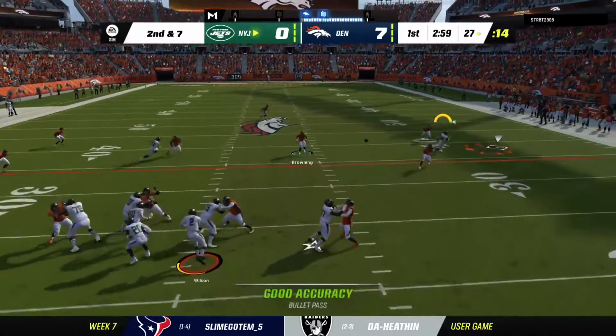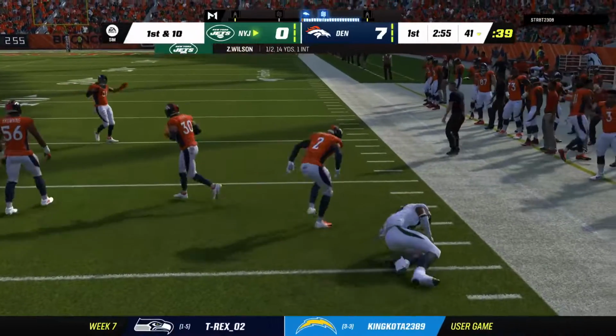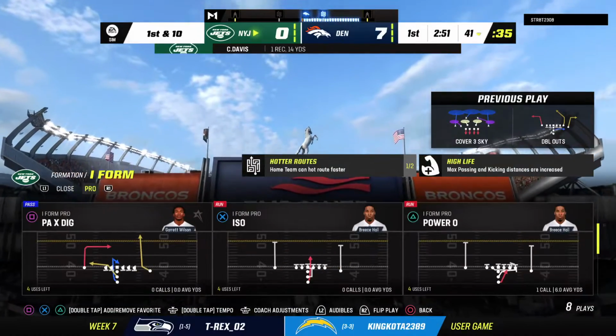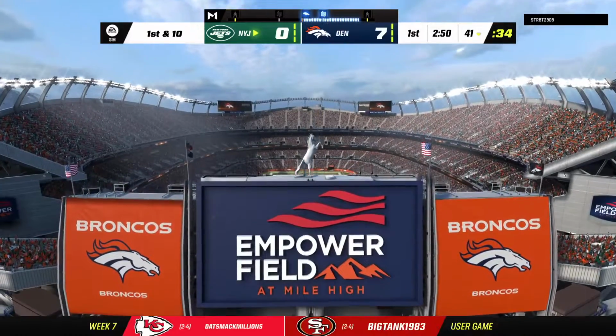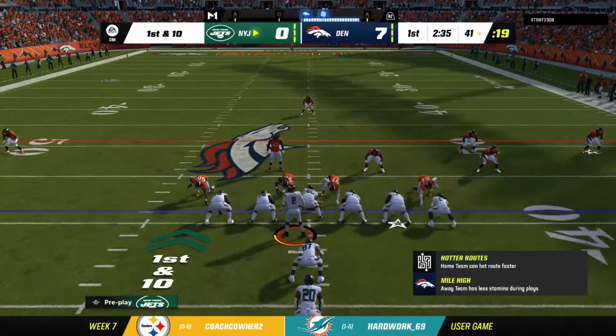From the 27, Wilson finds Corey Davis. And they get him down, but not before he takes it across the 40-yard line. Wilson on the hook up to Davis. First down, Jets. And that's how you shake off the interception you threw on the opening drive, come back and throw another strike and gain nice yardage.